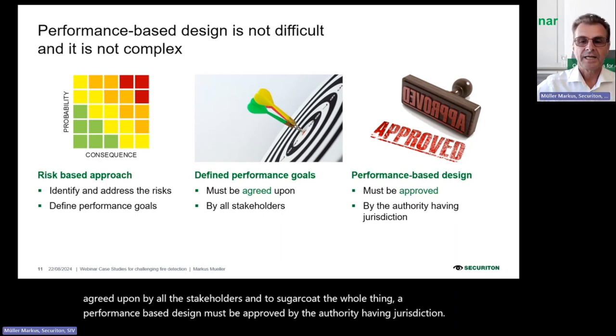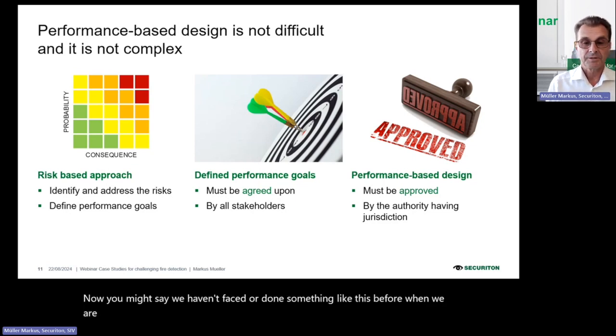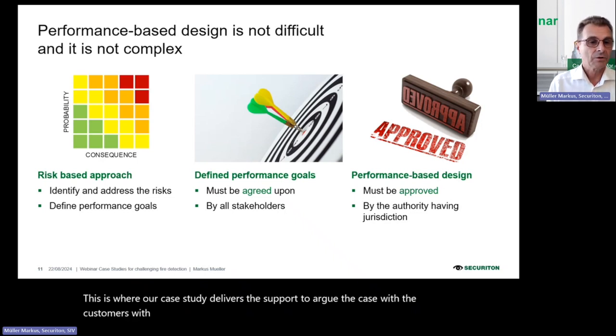Now, you might say we haven't faced or done something like this before when we are designing with standard fire protection. This is where our case study delivers the support to argue the case with the customers, with the AHJs, and with all the other stakeholders involved in the project.